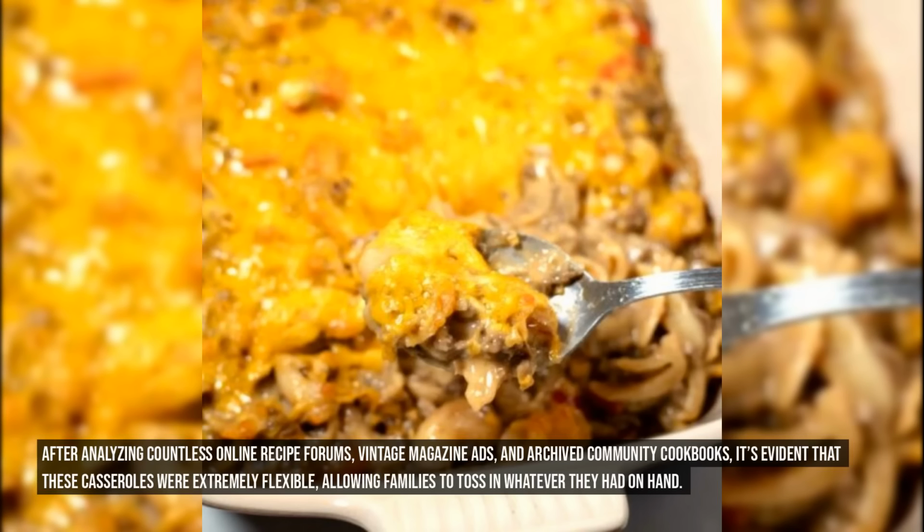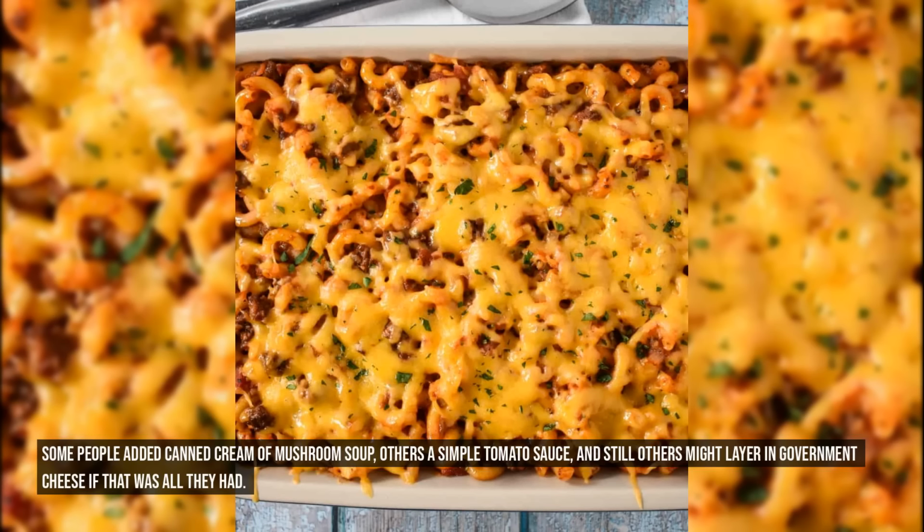After analyzing countless online recipe forums, vintage magazine ads, and archived community cookbooks, it's evident that these casseroles were extremely flexible, allowing families to toss in whatever they had on hand. Some people added canned cream of mushroom soup, others a simple tomato sauce, and still others might layer in government cheese if that was all they had.